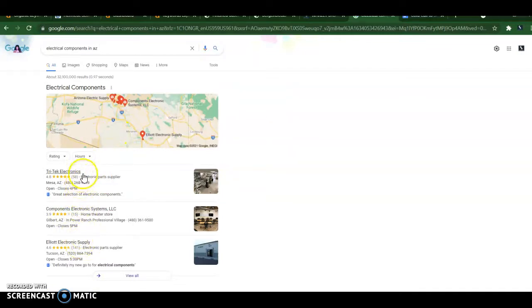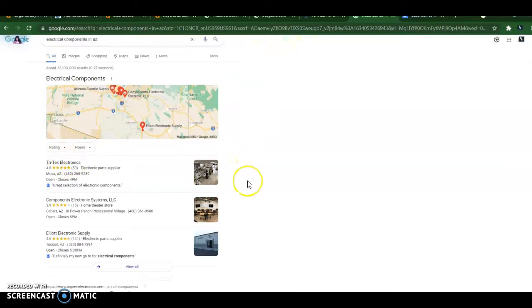Now, there are tools out there that you can use to analyze your competition and find out what directories they're in, and then duplicate that. But since this is business and you want to actually be ahead of your competitors, I would add maybe 50 to 100 more than what your top competitor has.